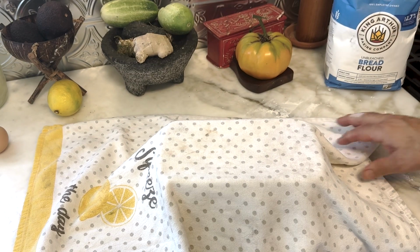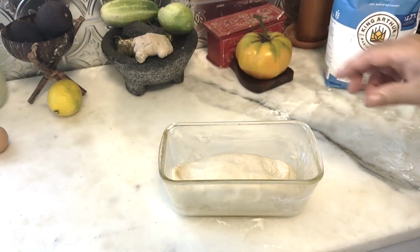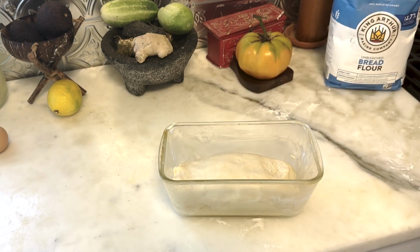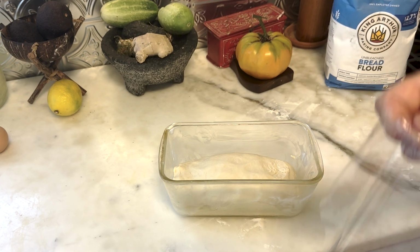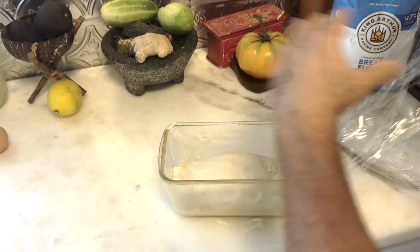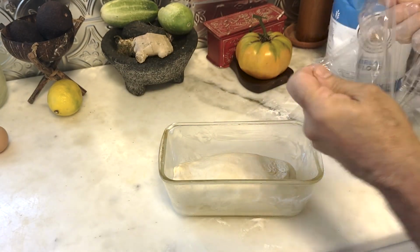Back up on that a minute. I just remembered for this recipe, this bread will likely rise above the top of this. So let's go with a little plastic wrap instead. And what I'm going to do is this. Take a little piece that'll cover this. Let me stretch it out on here.